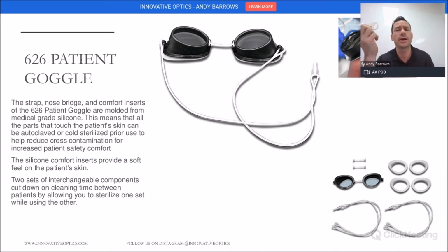So what we're doing here is we're actually offering you the ability to reduce cross-contamination between patients by having a removable silicone eye cup that can be cold sterilized or autoclaved. And then we offer multiples with your goggle so that you can put them back in and actually go on to your next patient and have less cross-contamination.